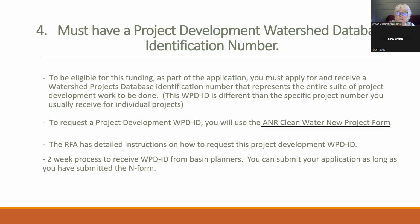As an example, let's say you are looking for lakeshore projects and also want to investigate 2 to 3 possible buffer plantings as well. Although these are different project types, they will fall under the same WPID number because they are part of the suite of projects you wish to investigate.